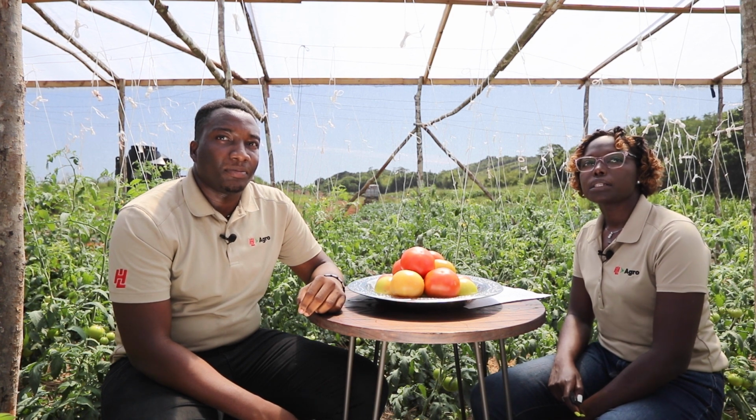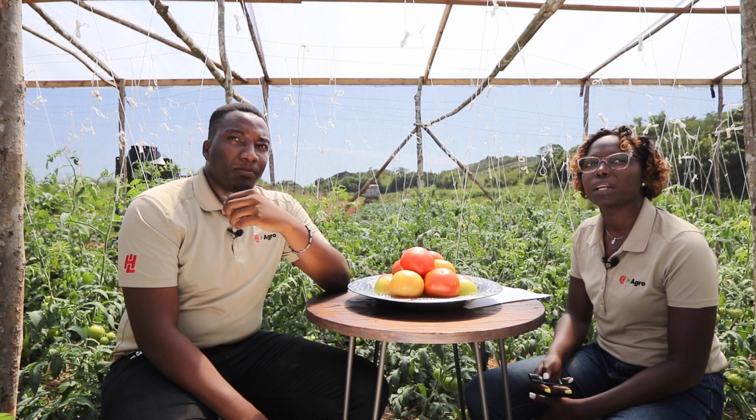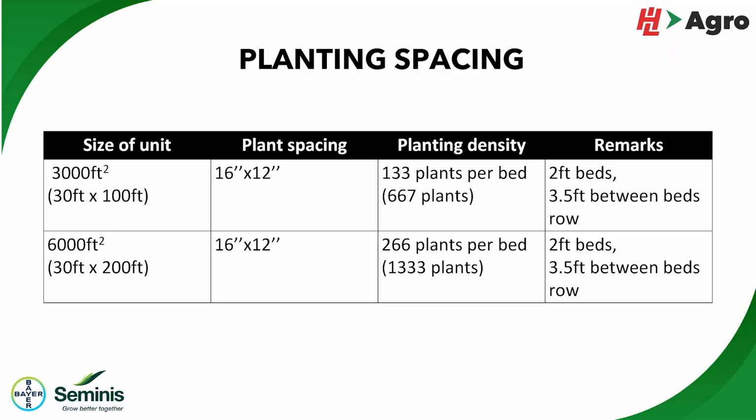And then we would have just gone through some of the planting spacing. Yes, ma'am. So the traditional size, or the regular one that persons in Jamaica normally have, is 3,000 square feet, and you have at least 667 plants per house. Some farmers have bigger houses that can hold up to 1,333 plants. Okay, that's a lot of tomatoes. That's a lot of plants.